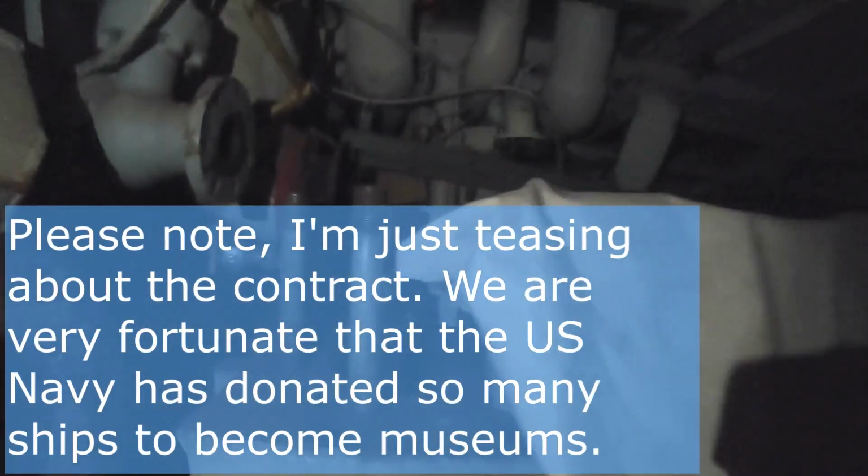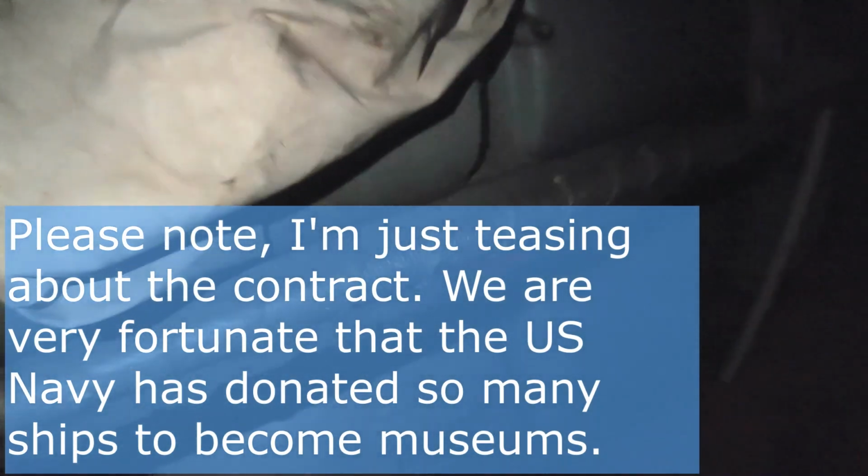So this is what it looks like to be a Navy donation, I guess, when they come back for you. Oh yeah. I'm so jealous of you guys and your lack of a Navy contract and the condition you got the vessel in. Even if she was ridden hard and driven a lot longer.